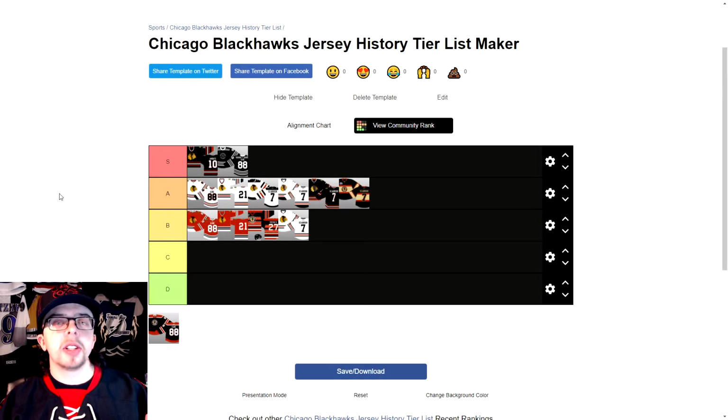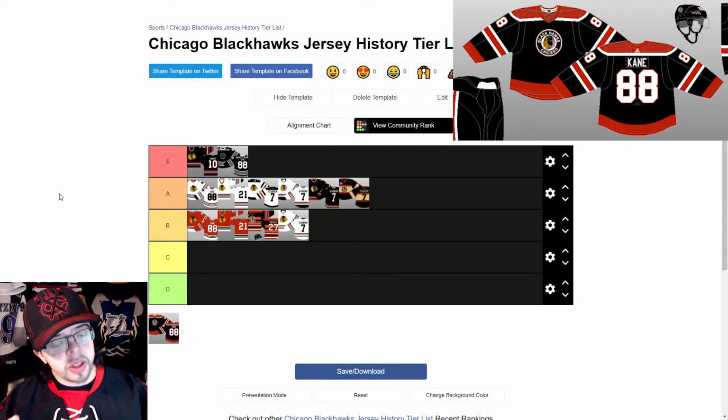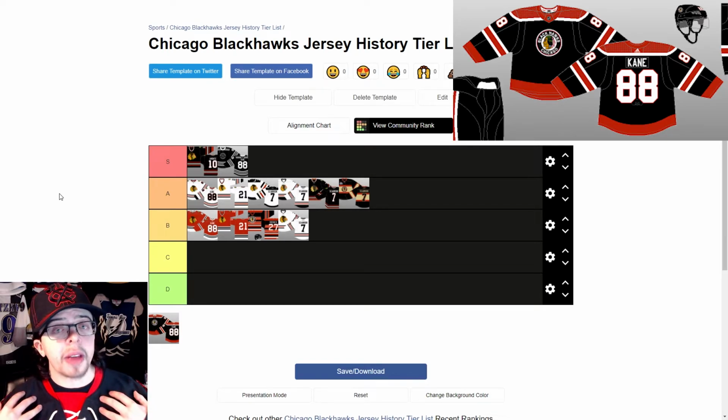And finally, onto their 2020 Reverse Retro. I do like this jersey a decent amount. I do still have some gripes with it. Once again, the logo, not a huge fan of, much prefer their current one. Although I do like the shoulder yoke at the top, as well as it being outlined in white. I think that's really nice. But another gripe that I have is I think I would like the bottom stripe to have a white outline above it as well. I think it would balance the jersey a little bit better. Maybe it wouldn't. I would have to actually see how it looks and decide then.